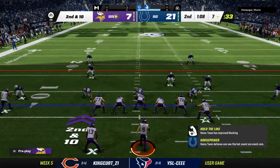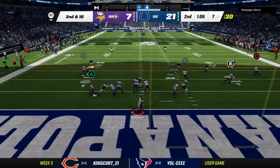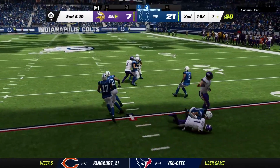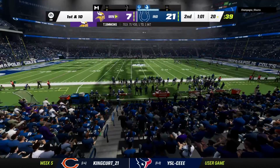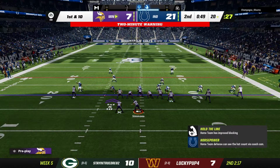An incomplete pass on 1st down. That leads to a 2nd and 10. To throw again. Simmons. Over the middle, complete. It's Bush. And he's taken down, but able to get this up to the 20-yard line.